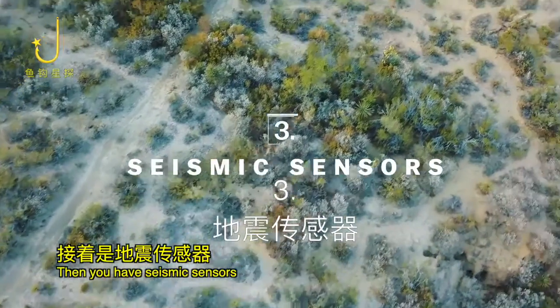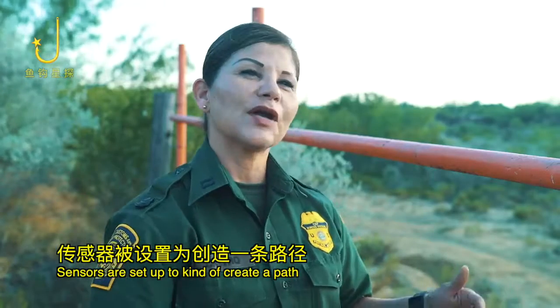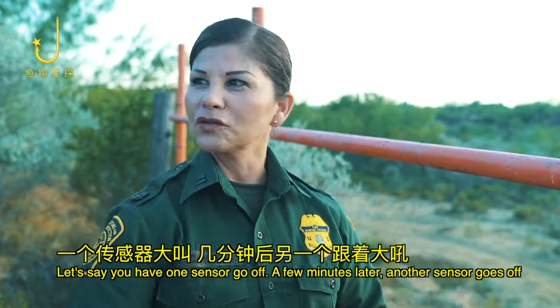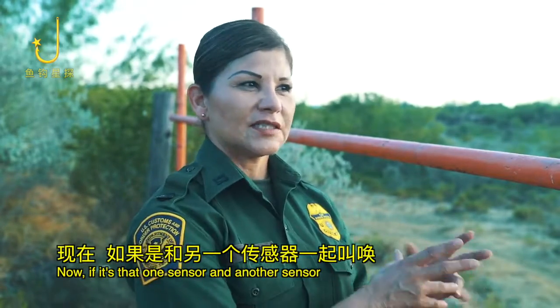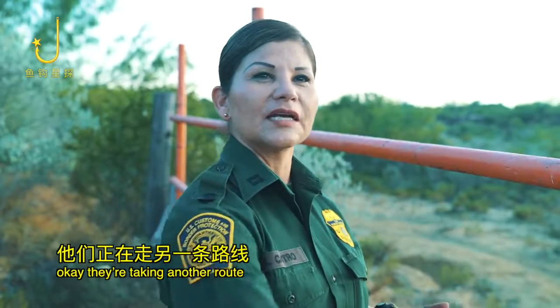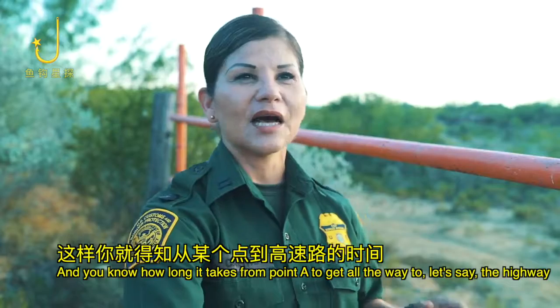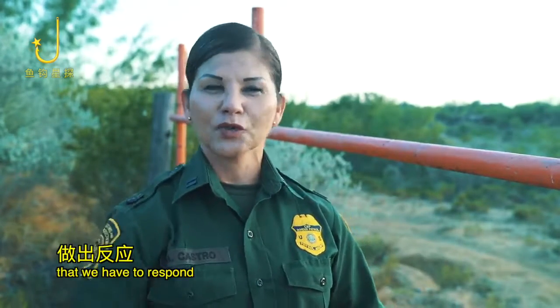Then you have seismic sensors. It's picking up movement. Sensors are set up to kind of create a path. Let's say you have one sensor go off, a few minutes later another sensor goes off, so that lets the agent know that they're taking a certain route. Now if it's that one sensor and another sensor, okay, they're taking another route, and you know how long it takes from point A to get all the way to, let's say, the highway. So it kind of gives us an opportunity to gauge the amount of time that we have to respond.